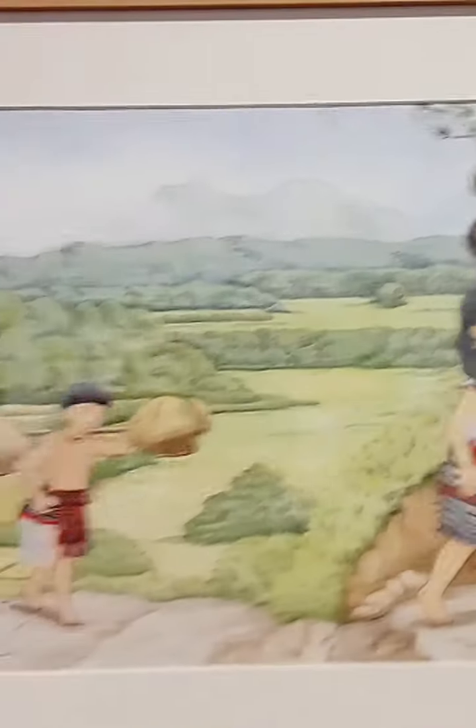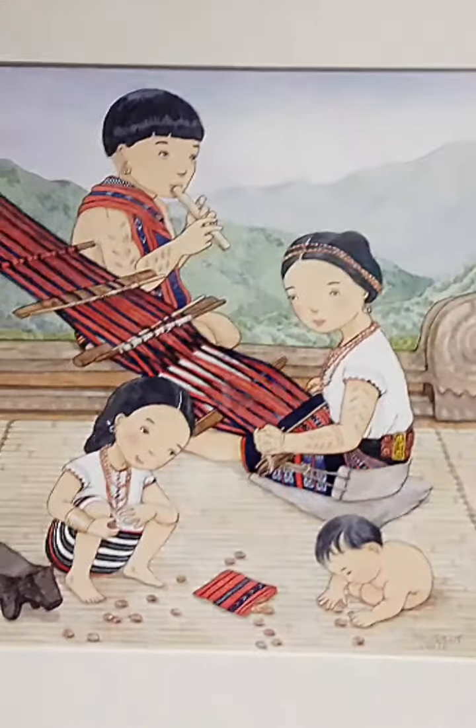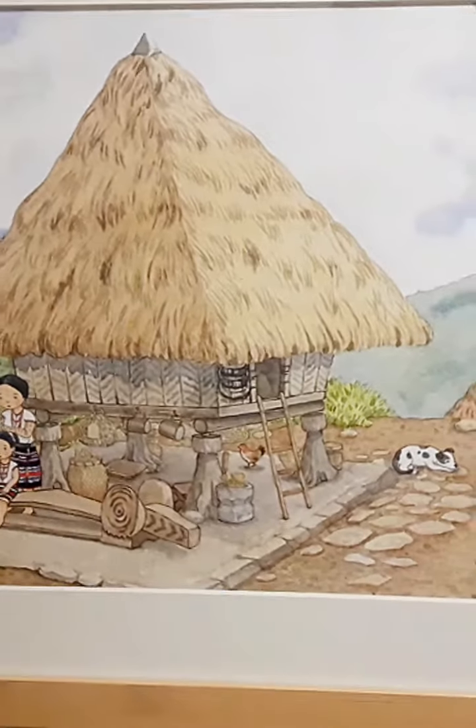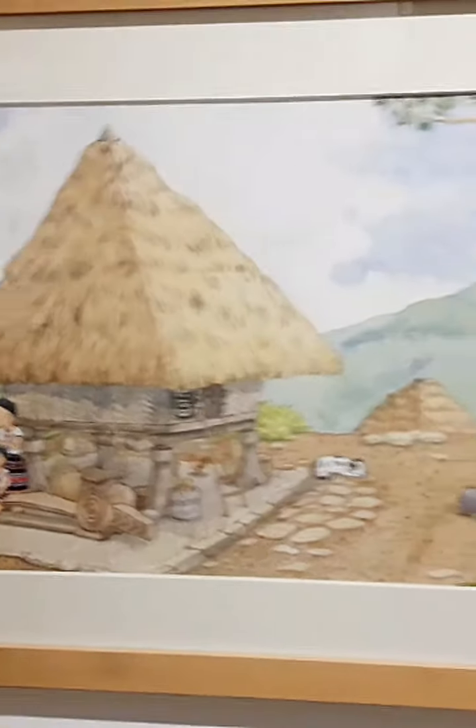These illustrations by Cora Dandan Albano, on the other hand, show a very traditional Filipino style type of drawing. Showcases life in the Ifugao province, shows the people weaving, planting in their fields.